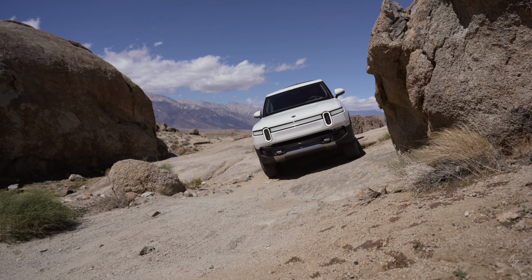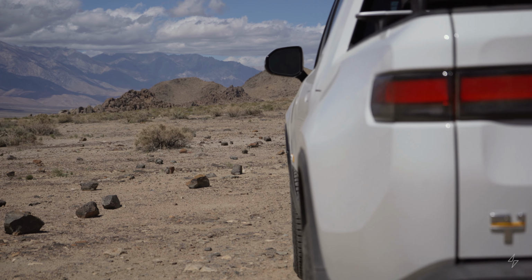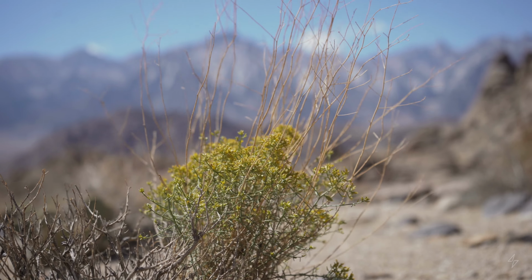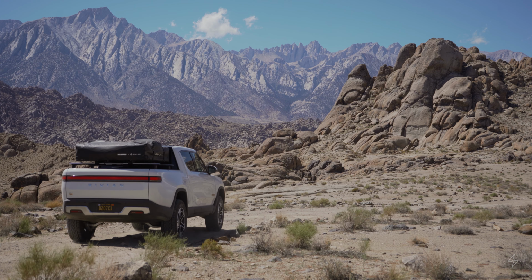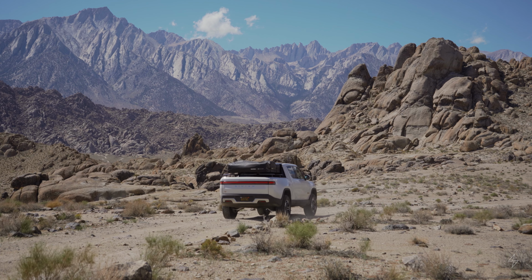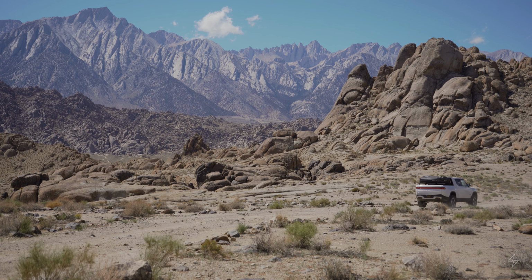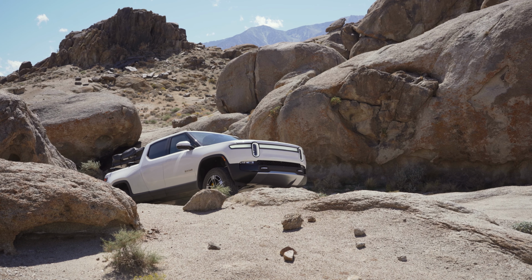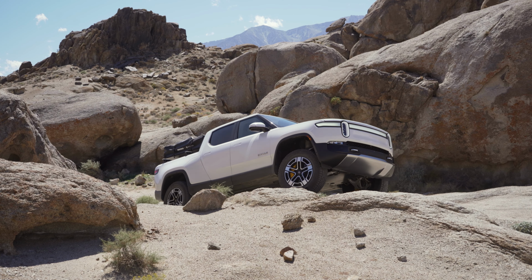One thing that was really nice was I had plenty of range in the truck. After having camped for a few days and driven around here, I really didn't have any range anxiety at all. I knew where my next charging stop was going to be, and I was just free to explore as long as I wanted. At the end of this video, I'll get into how I plan my route and also where I stop to charge, so you'll know all the details of this trip.